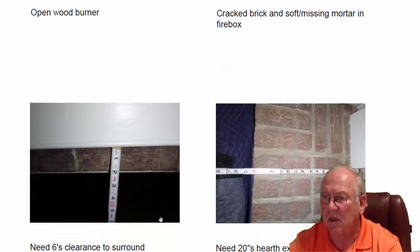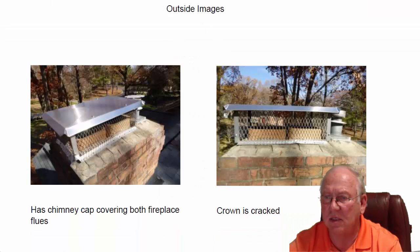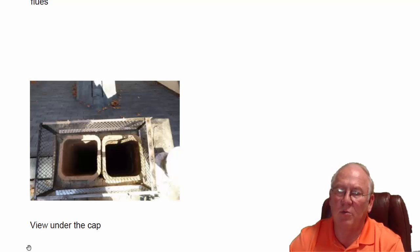You folks get a chance to call. Let's go to the outside. Stainless steel cap covering both the, this is the den fireplace flue here, and this is the living room one. Here's a side view of that. You can see the cracks in the crown up here. That's a leaky crown. Also needs to be repoured. Here's just a kind of looking down at the top underneath the cap. So folks have questions for me.